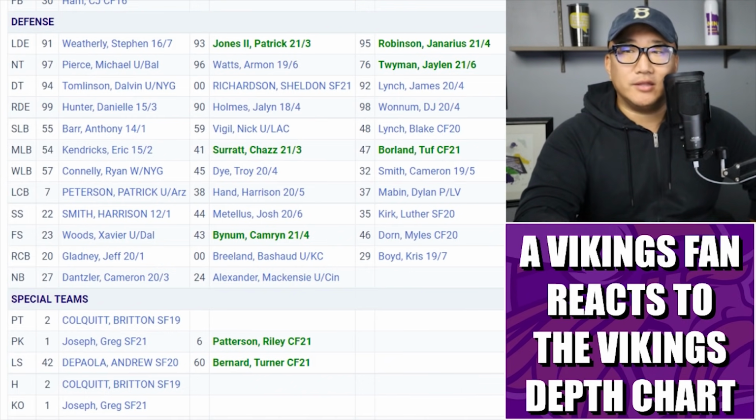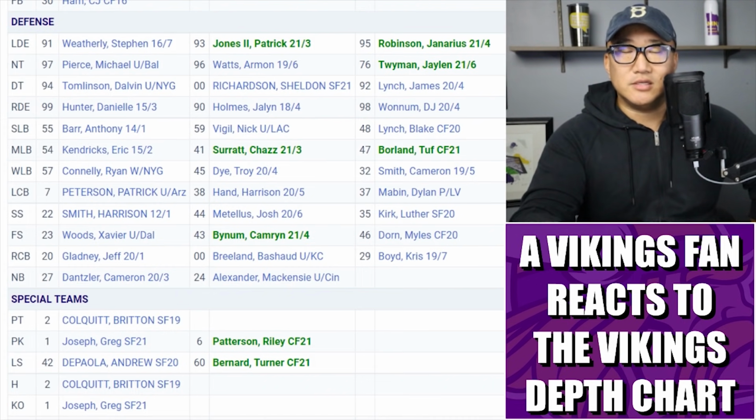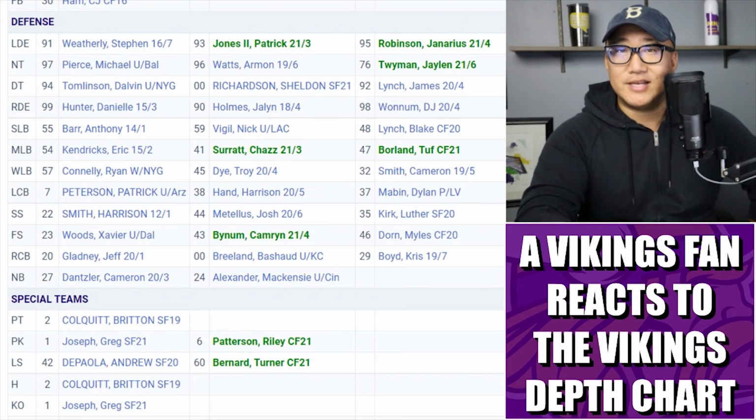They re-signed Stephen Weatherly, and I think that he could be in the mix early as a starter, just given Andre Patterson's comfort level with him. And the other young guys, you do have D.J. Wonnum, who they have listed behind Jalen Holmes. I don't know if I believe that. I think this might be it for Jalen Holmes, because Holmes had a huge opportunity last season, and he didn't grasp it. He just didn't.